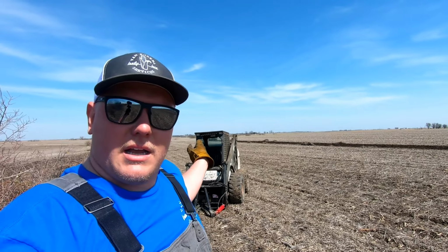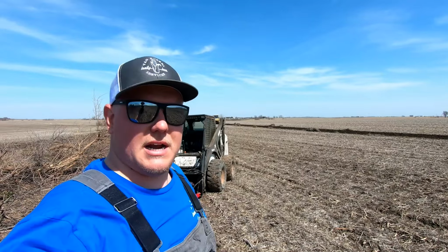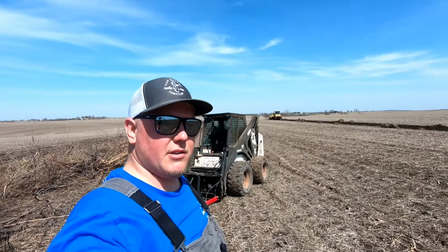And then I'm also using the Bobcat to kind of pull trees out a little ways. That way he's not gonna have to push a bunch of dirt down into the hole. We're trying to leave the dirt up here in the field. But we're gonna get some footage of it here today. We'll throw the drone up in the air if it doesn't get too windy.